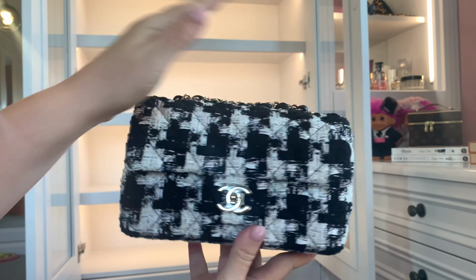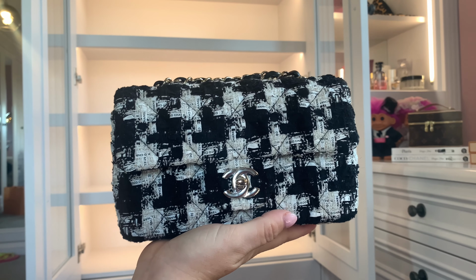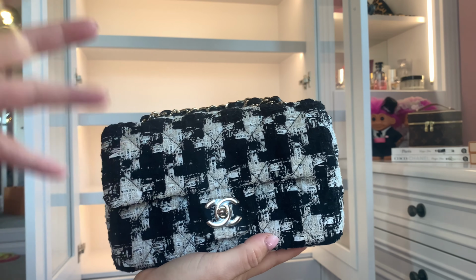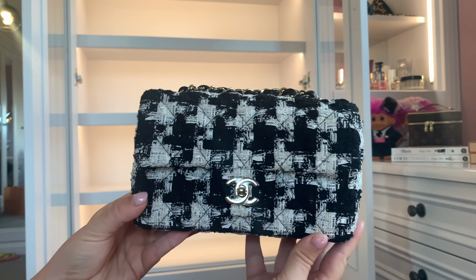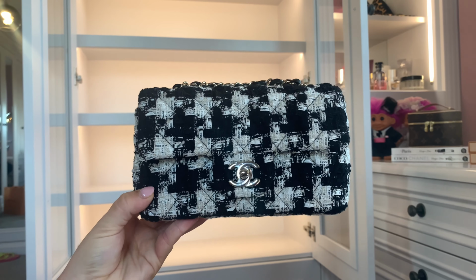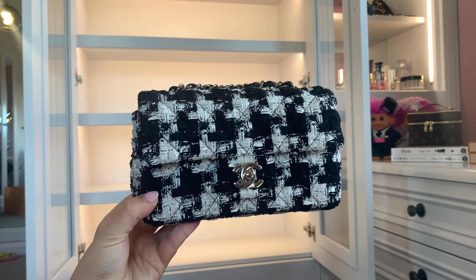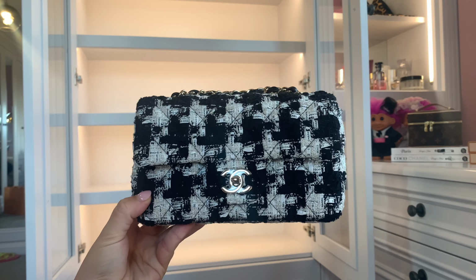Now I have stuffed it, if you can see when it's sitting straight now, the flap is pretty straight, but I stuffed it with one side more stuffed than the other just to even it out. So it is important, because these bags are very expensive, when you're looking after them, it is important just to keep them stuffed and keep them looked after to try and prolong their value and their beauty for as long as possible.